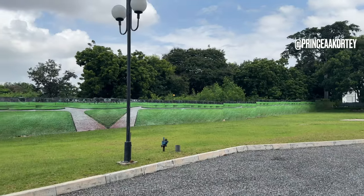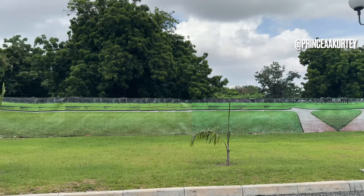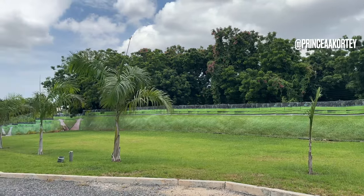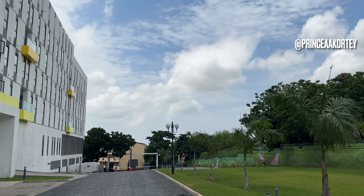The presence of lush greenery around the building adds an incredible touch of nature to the apartment. This green oasis provides a serene escape from the hustle and bustle of the city and offers a tranquil space to relax and unwind.